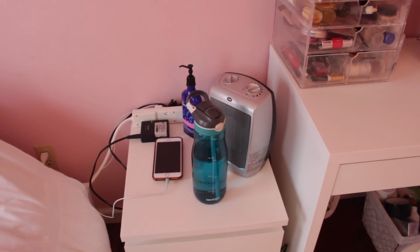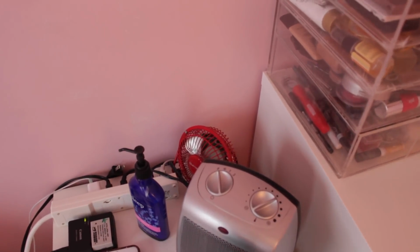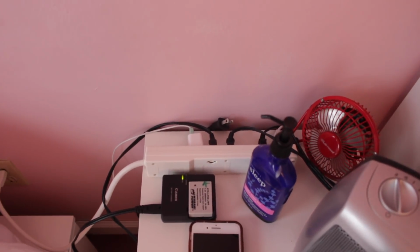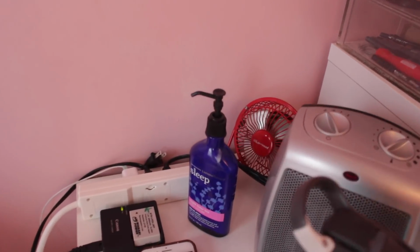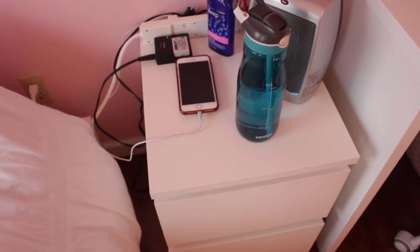And so I have a space heater on my nightstand, and that's because I get really cold in the middle of the night, but I also have a little tiny fan back there because I like to turn that on for white noise reasons. And then I have an outlet extender thing that has a bunch of outlets in it, and so that's for charging reasons. And then I have my water bottle. And then, of course, I have my wonderful lotion from Bath & Body Works. So those are the things that I really like to keep on my nightstand.